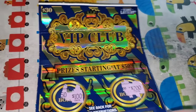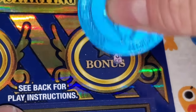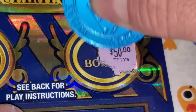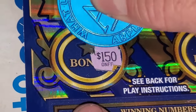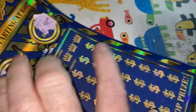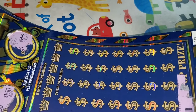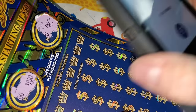Hardest ticket we have to win on today. VIP Club. 18. 19. Two matching amounts. Nope. We get a 5. No. Alright, scanning. What is 5.01 on this ticket? Not a winner.